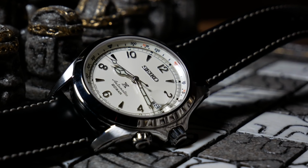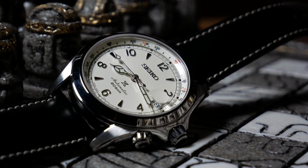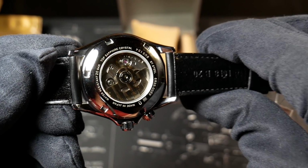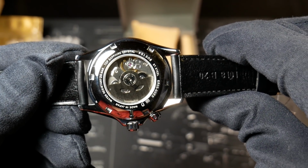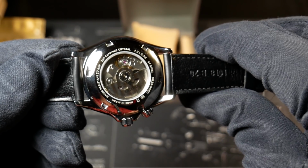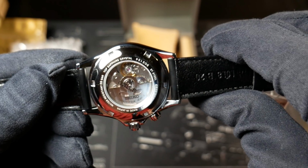The movement is one clear upgrade from the SARB017, going from a 6R15 to a newer 6R35. You still have a standard beat rate, yet it does have an extended 70-hour power reserve, and this is something I'll test for the review.